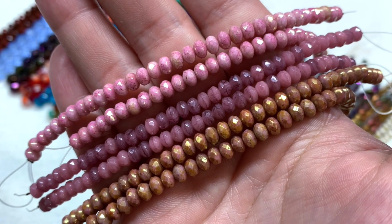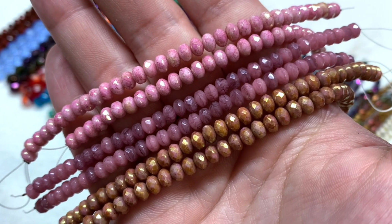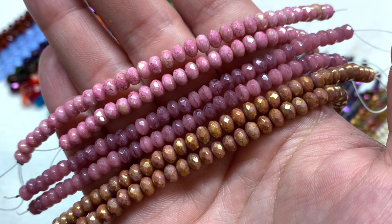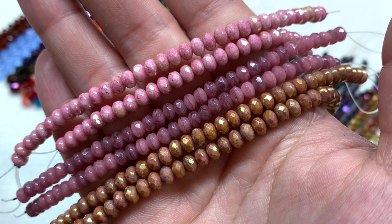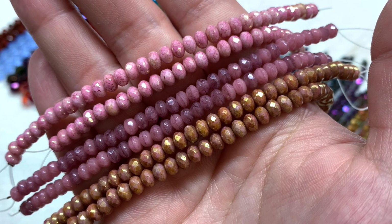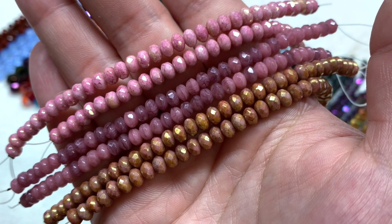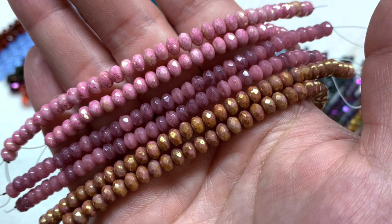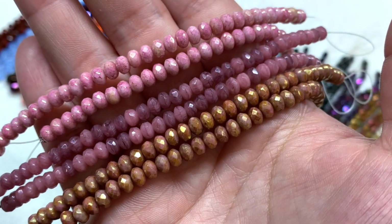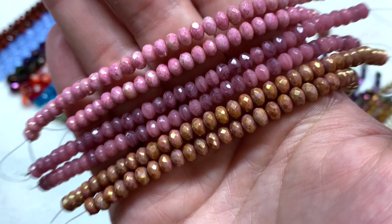And then I have 2 each of these sort of pinkish rondelle varieties that are gorgeous. Starting from the top is the lavender / pink swirl mix, $2.09 per strand. Then in the center, the alabaster / terracotta luster, $2.49 each. And then at the bottom is the alabaster / Roman rose at $2.59 per strand. And these all have approximately 30 pieces each.